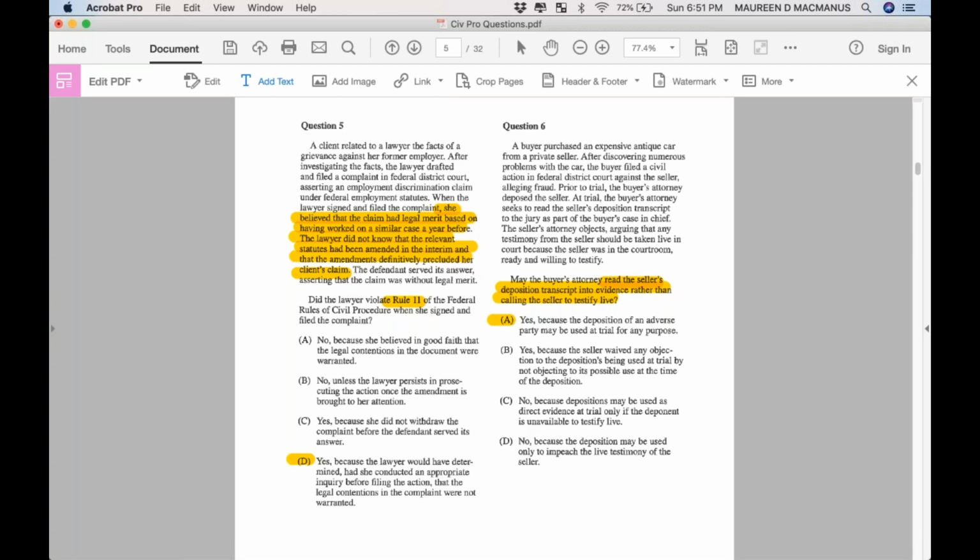So I see on here, I'm looking for one that says yes. So that brings me to C and D. And D just states the appropriate rule. So yes, because a lawyer would have determined, had she conducted an appropriate inquiry before filing the action, that the legal contentions in the complaint were not warranted. So that essentially restates the rule. It ties in the law and the facts. So D is a really good answer.